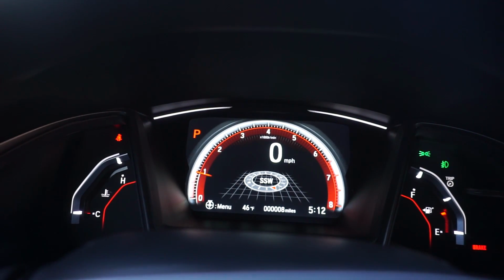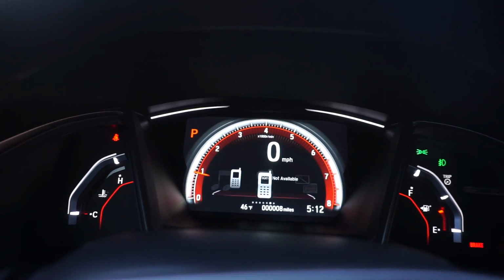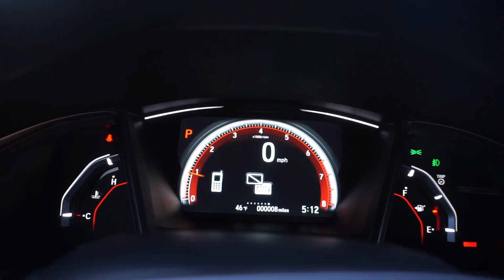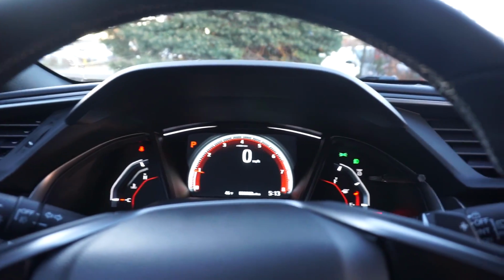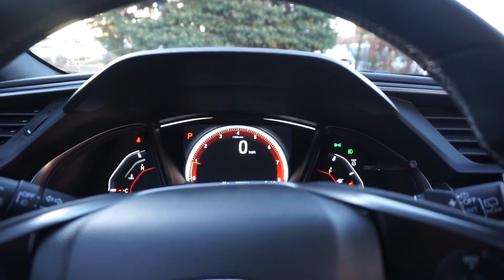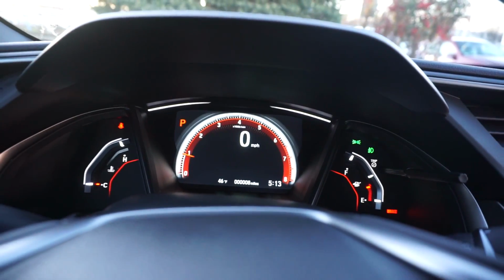Here's your compass and navigation, oil life and maintenance minder, audio, phone, and the unit conversion from miles per hour to kilometers. I really like what Honda did with the gauges on this car. It really looks clean, and it looks a lot more upscale than it really is. You wouldn't think that you're in a Civic looking at a digital display that big.